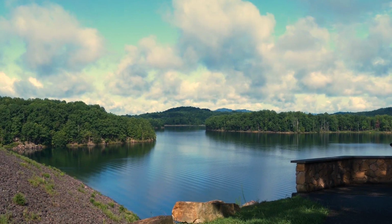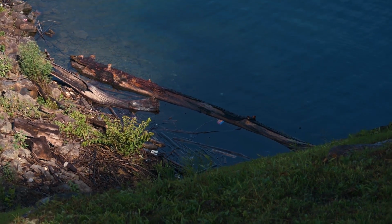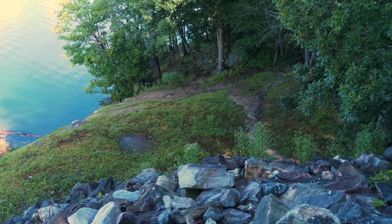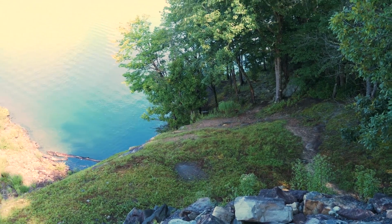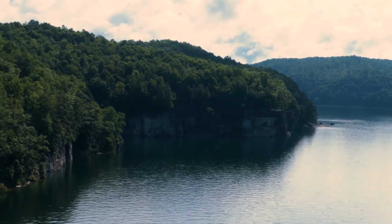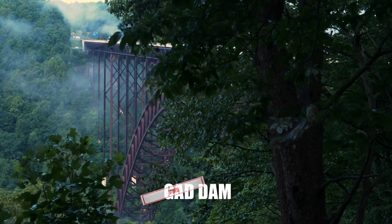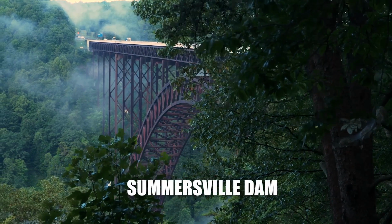This is Summersville Dam, which is at Summersville Lake, of course. And I have an interesting story to tell you about it. Most dams are either named after a person such as the Hoover or the nearest town. Summersville is a rare exception. The closest town is actually the town of Gad. The second closest town was Summersville. So they went with Summersville Dam and Summersville Lake.